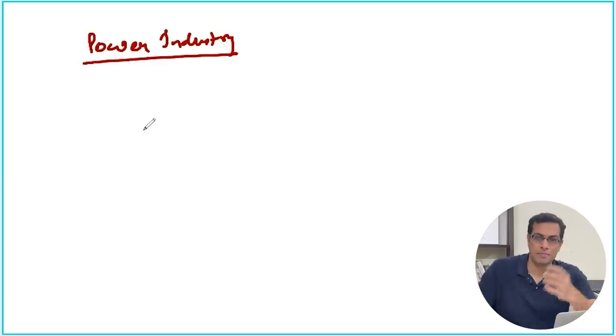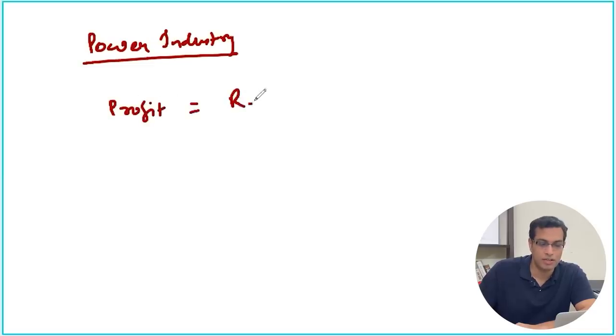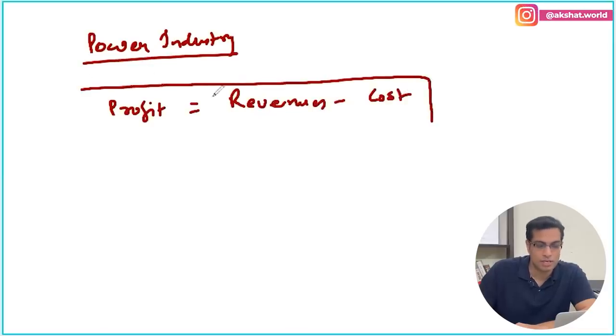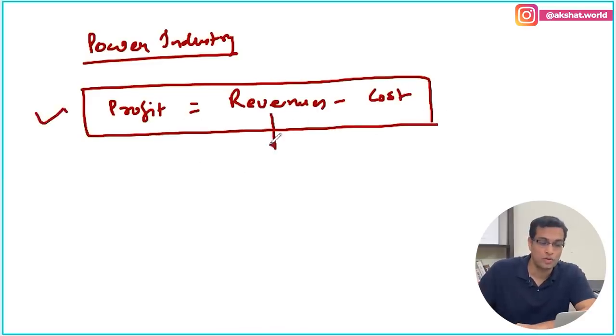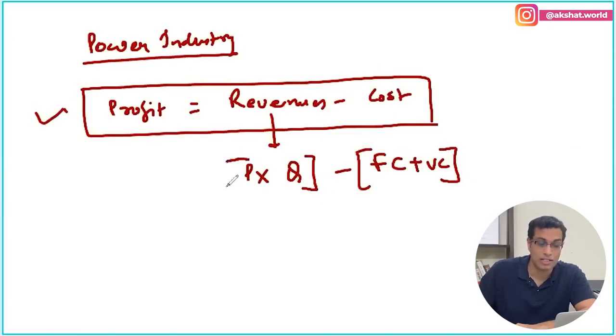Now, here is the interesting thing about the power industry, right? How do power companies like Reliance Power or Tata Power or JP Power make money? They essentially sell electricity, right? Profit is equal to revenues minus cost. Now, for this equation to hold true, what needs to happen to the profits? Profit is price times the quantity, and cost is fixed cost plus variable cost. So that is what the formula says.